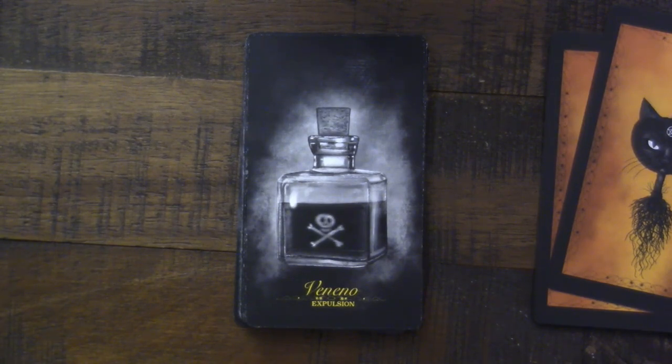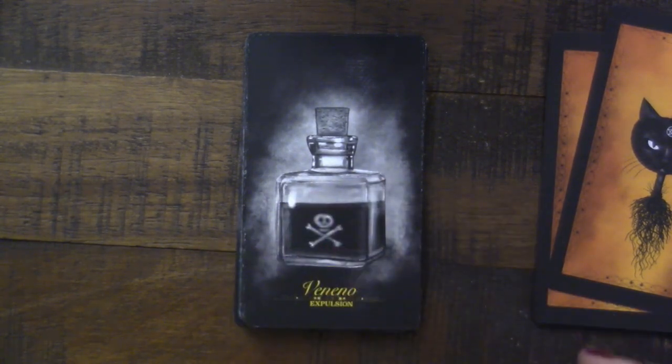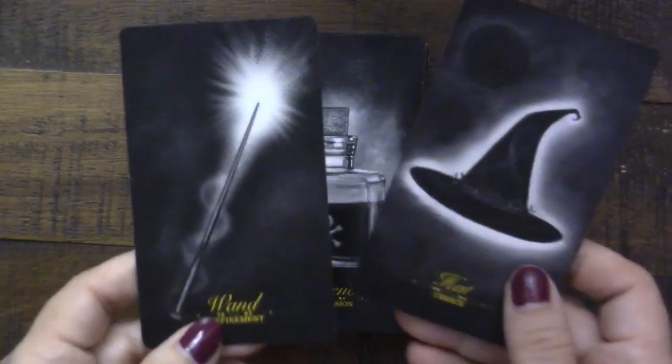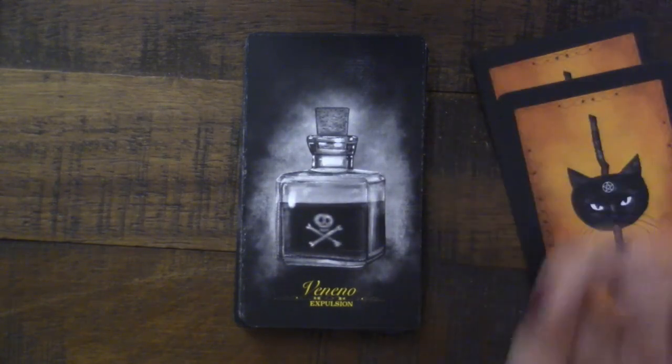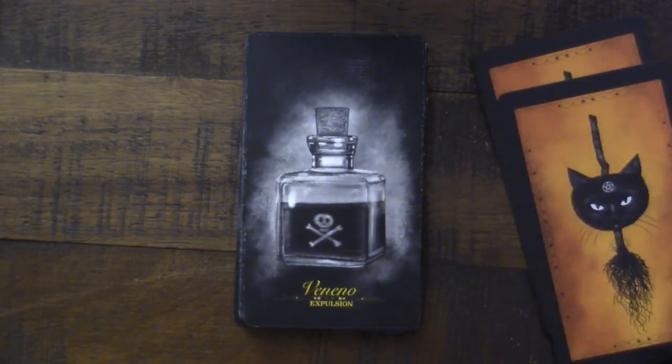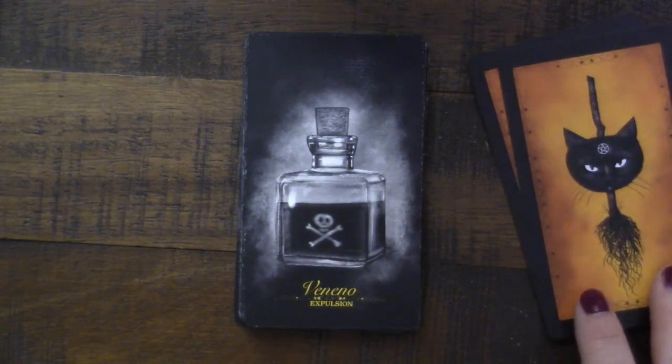Veneno is obviously a word for poison, but you don't even need to know that just looking at the bottle. I love the bottle here. I love the artwork. It's clean, it's simple. It says the point. Again, a very Kipper Lenormand-esque feel, and I quite enjoy it.